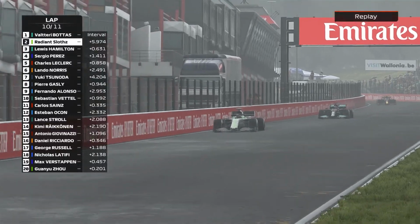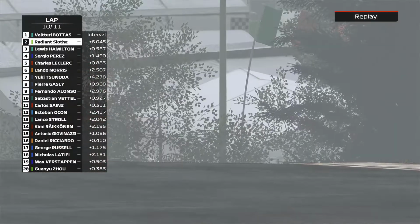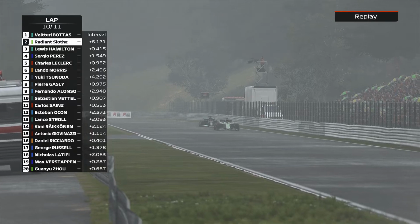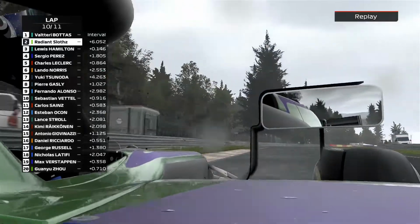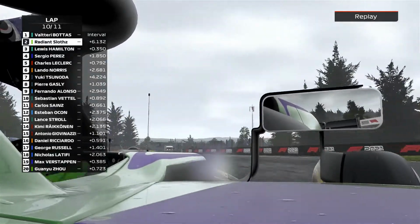Down at the bottom of the leaderboard, Zhou Guanyu actually just lost a position to Max Verstappen. He's trying to recover after that strange pit stop earlier on. Hamilton then still gets DRS down the back straight, so no issues with the rain so far, just visually looks a bit damp on circuit.